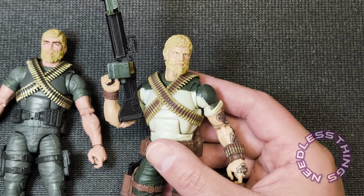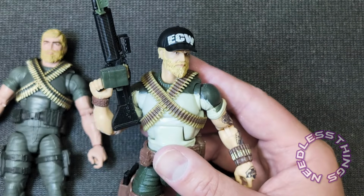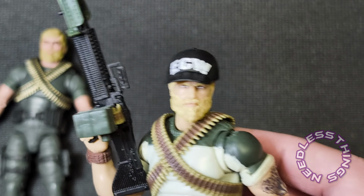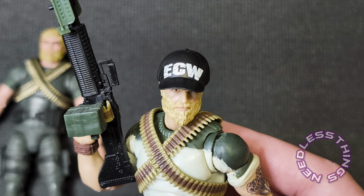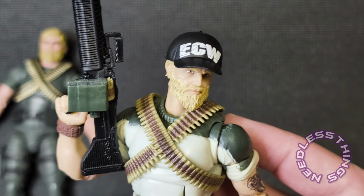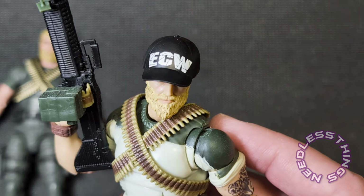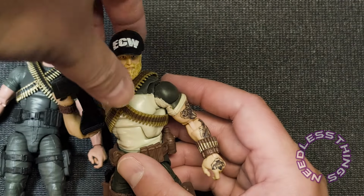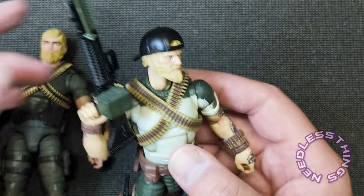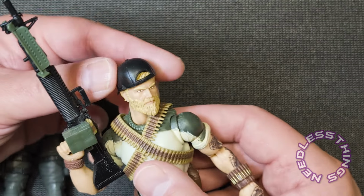So I'm keeping this Rock and Roll out for now, but to make him look a little different, I wanted to see if maybe I could get this hat on him, and that looks pretty darn good. Now, I would rather have an Anthrax hat or something, and maybe I'll make such a thing. But this is an old Jack's Pacific hat that I've had set to the side for years and years because I just love the idea of an ECW hat. In the Energon Universe, that's what he had going on, although it was backwards. So let's see if that works. Yeah, look at that. That looks pretty darn good.